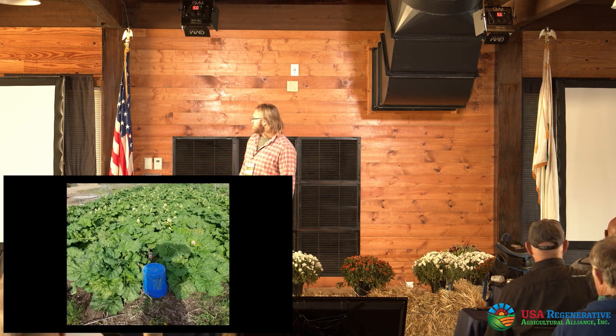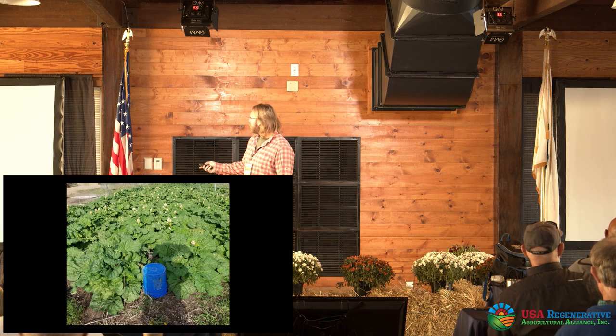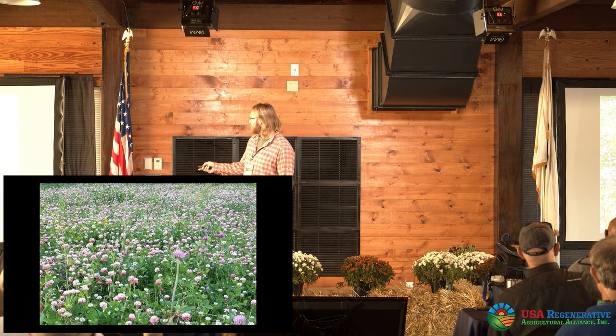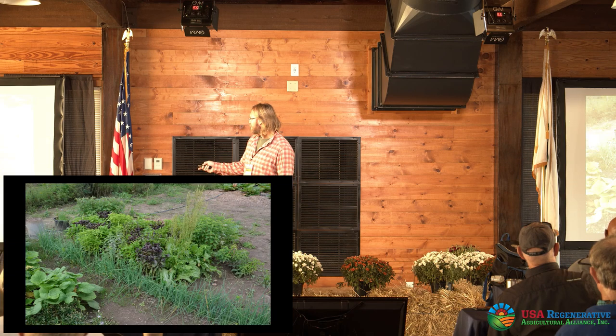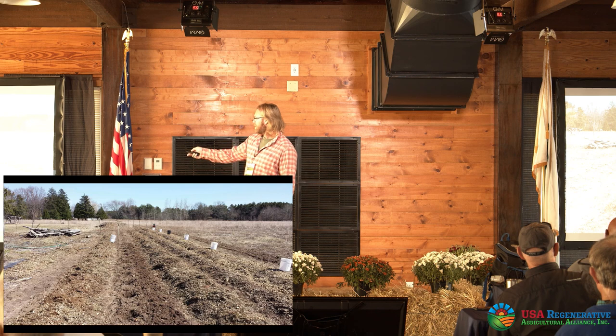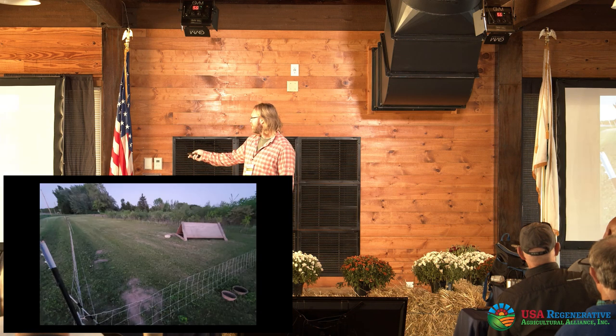So this is the rhubarb patch from the very beginning. Okay, I don't know if this is gonna work here. Okay, can I go back? I'm gonna get seasick doing this here. Okay, so 2016, I believe.